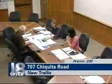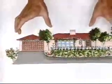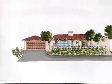So let's see. We also have a colored elevation of this. This is the intent along here. We have to remember this building has a U shape. So this garage is pulled out towards you. This portion of the building is pulled out towards you as well. It's U in shape.